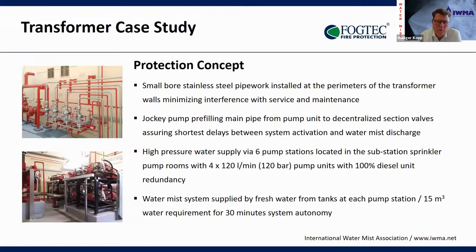From the installation point of view, the water mist system has given some benefit. The upper photo shows on the right side the pipe sizes that were used for the water mist technology. On the left side, you see conventional low pressure technology, and you see that higher pressure technology allows bringing down pipe sizes substantially, which of course for the existing transformer stations was beneficial because it was easier to integrate the system and to minimize interference with the service and maintenance requirements from the clients.